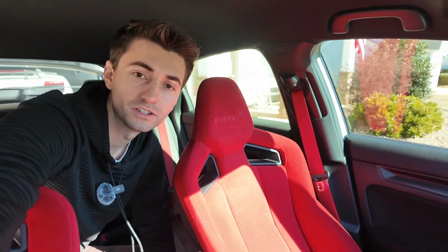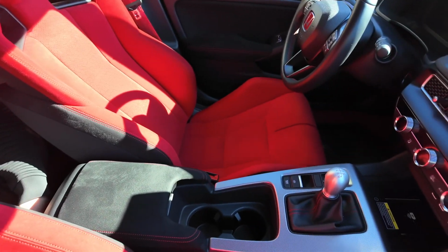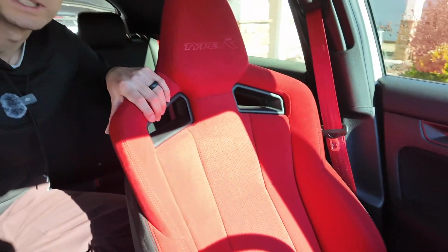So for number 2 on the list is let's make the rear seats match the front seats. Now the Type-R has my favorite bucket seats, especially for the price point. You got these super nice micro suede large style buckets. They feel really nice. They're insanely comfortable. The bolsters hold you well.